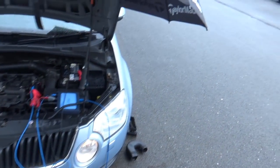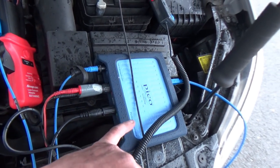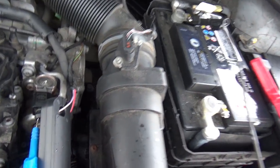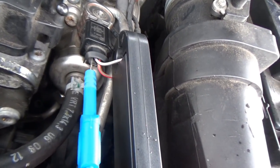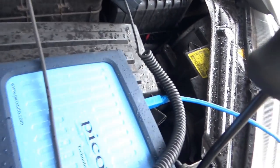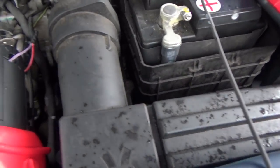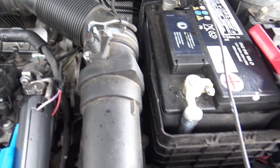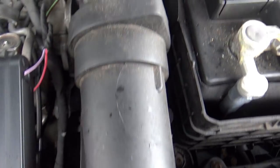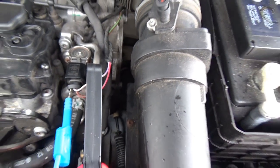Right, so what we're going to do now, we're just going to scope the fuel pressure regulator. I'll just show you through my hookups. So we've got the Pico scope 4425 channel A, the blue cable, going into the control wire on the fuel pressure reg, and channel C, which is the green trace, we've got the Snap-on low amps clamp, ETA 503C, measuring current on the control wire.